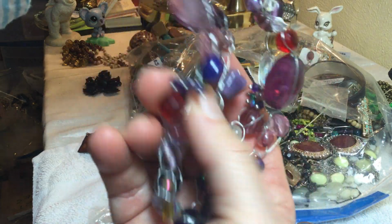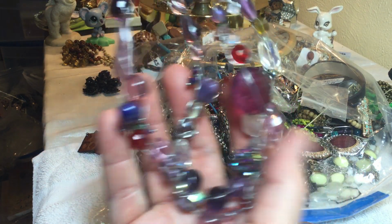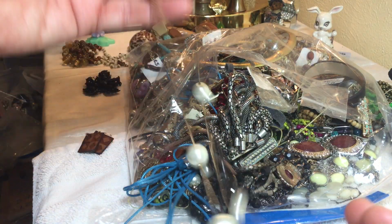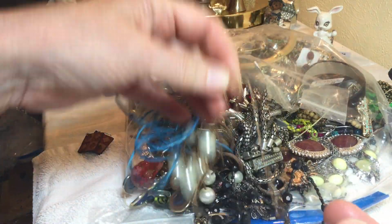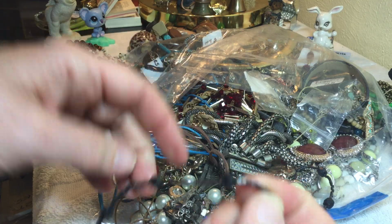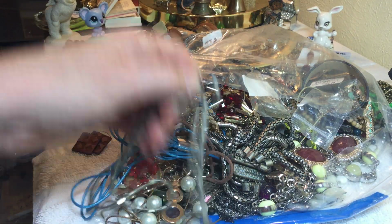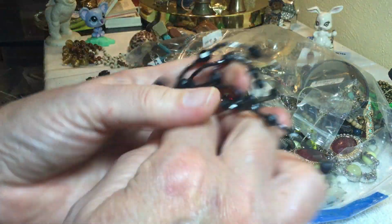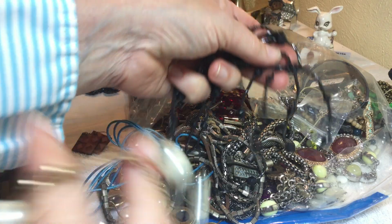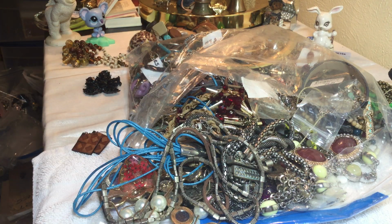These are just lots of different beads in the wires. Some are plastic, some are not. So I'll put that somewhere, and eventually it will end up in a bead lot. This is plastic. It's not a bad necklace either.